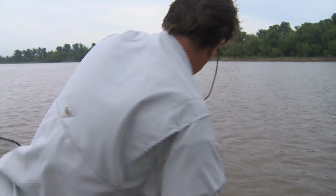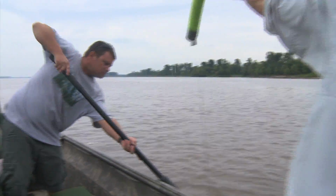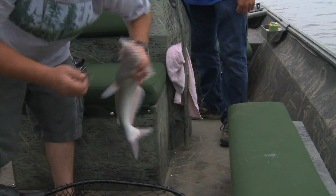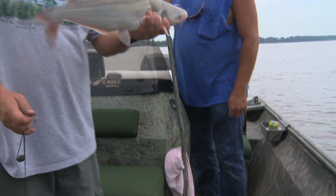I usually use the bigger noodles and cut them in half. Still, you only got about $3 a piece in them with a hook, weight, and string and everything. That's not too much. We usually use a 2-ounce lead sinker, about a 6 or 7-aught hook.